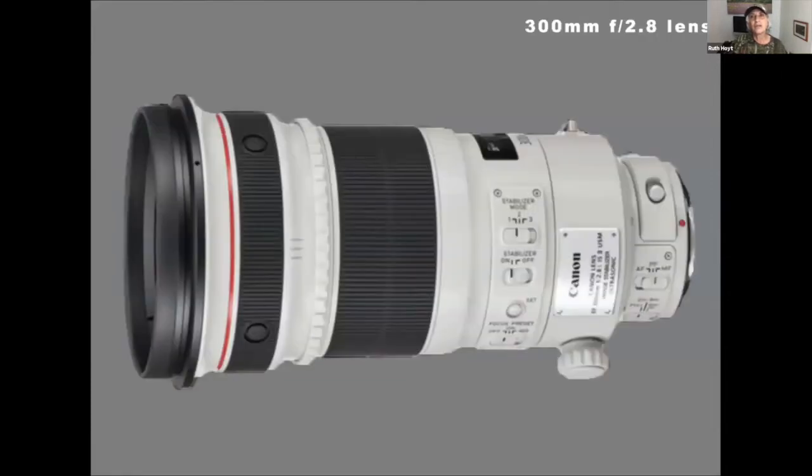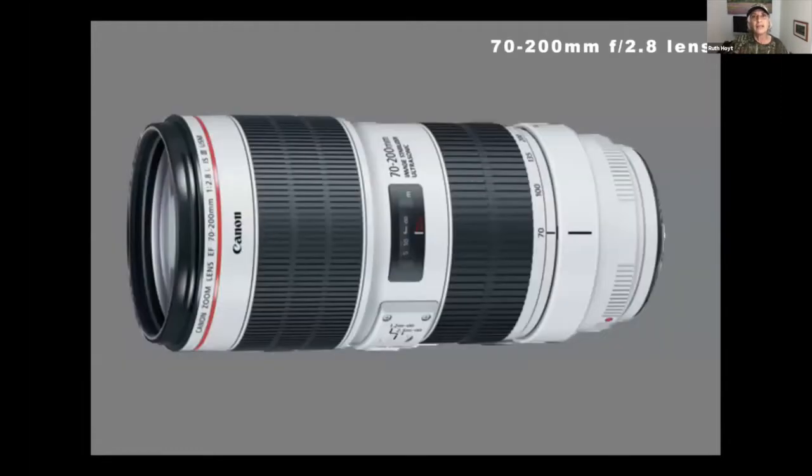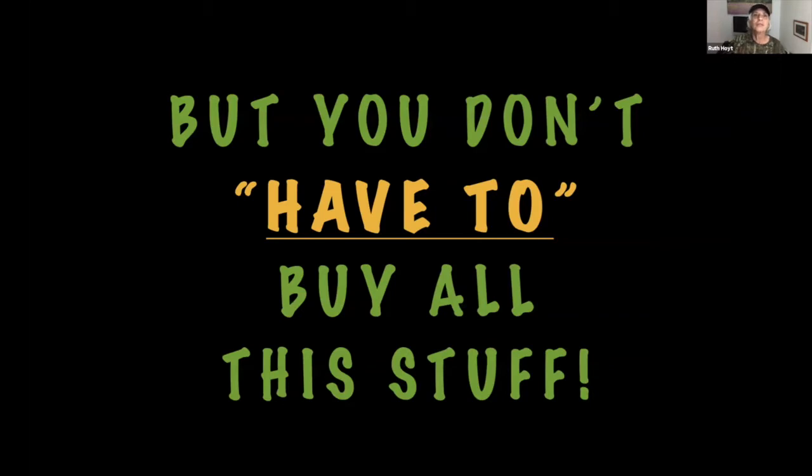I love my 300mm lens. It's a 2.8 lens. It's a very fast lens. It gathers lots of light and gives you fast shutter speeds. And I use a 100 to 400, but not as much as the others. And also 70 to 200. The 70 to 200 is a much shorter lens. You would use it for very large birds or mammals, but it's not the one that I gravitate toward, but it's another one that you can carry in the field. But you don't have to buy all this stuff. It has taken me a long time to accumulate it.